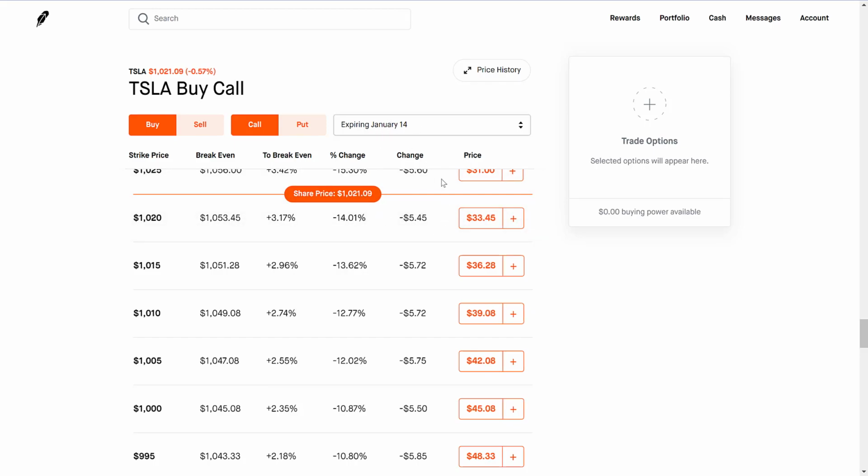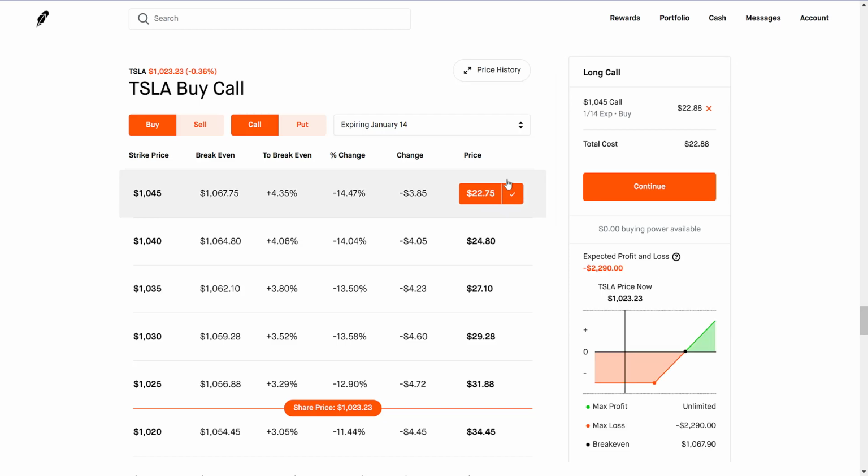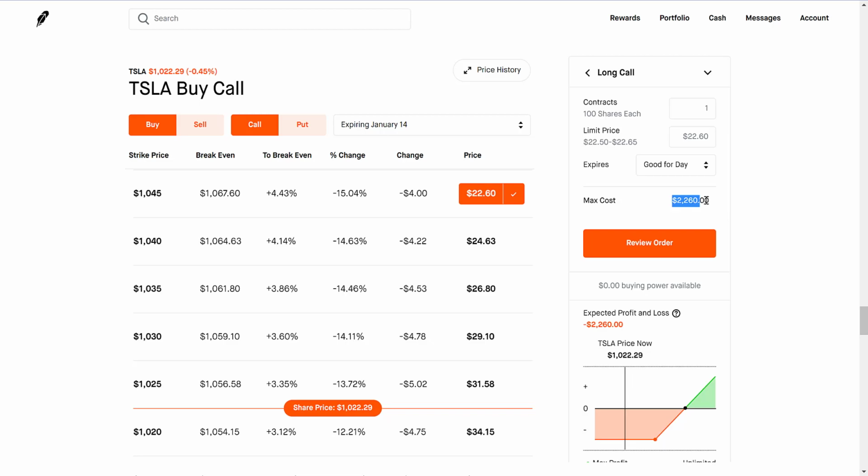Now let's go ahead and say by January 14th, I want to buy a call. And buying a call means that you're bullish. It means that you think that the stock price is going to go up. So let's go ahead and say I want to buy a call on Tesla stock at the $1,045 strike price. Now what that means is by January 14th, I believe that Tesla stock will be at least $1,045 per share or maybe even higher. And now, in order for me to make this trade, it's going to cost me $2,260.